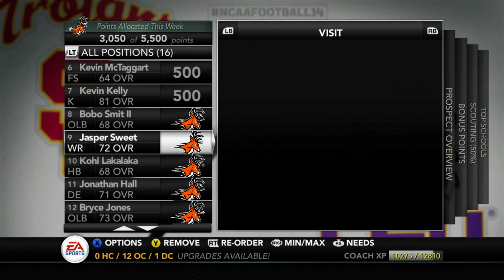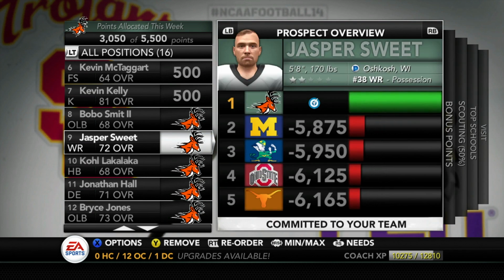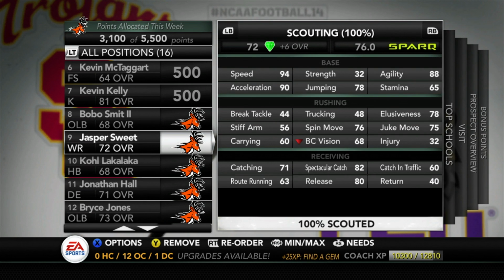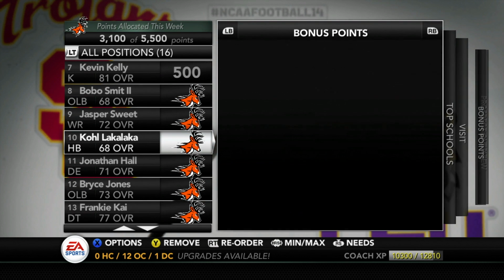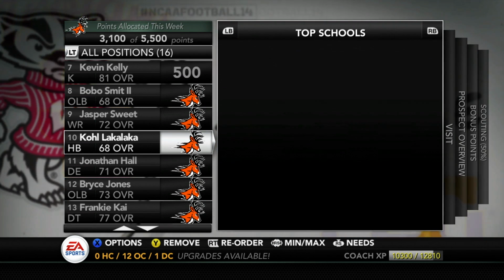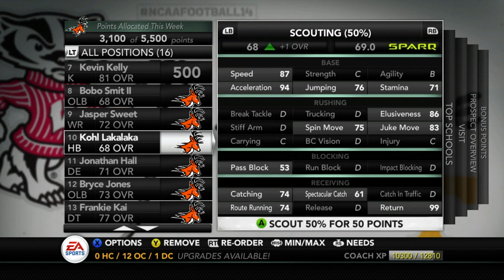Bobo Smith, the second, commits, and he is going to be a good linebacker. He is pretty athletic, and I really like him. I kind of like him as a redshirt candidate, so we will redshirt him. So we unlock his ratings. He's 68 overall. Jasper Sweet, we unlock his. He is 72 overall. He's got 94 speed, easily the fastest recruit we've ever had.